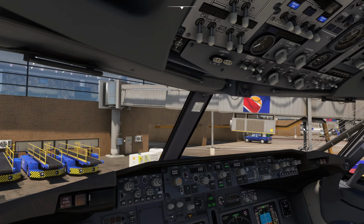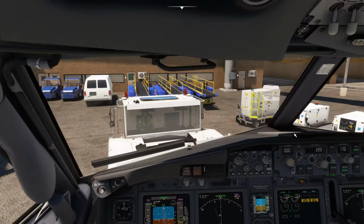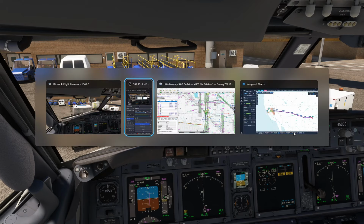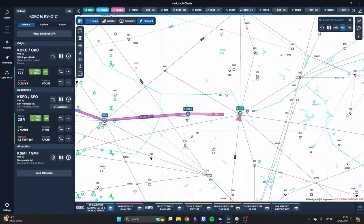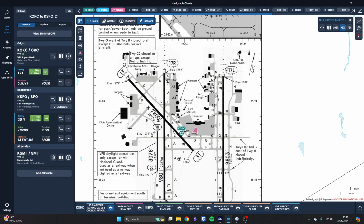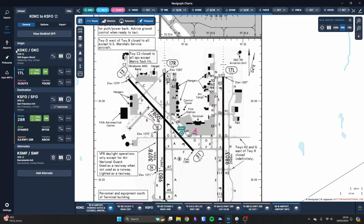Well, that's the plan. We appear to have the Xbox controller drifting there and affecting the controller. So let's just have a quick look on Navigraph at the ground layout of Oklahoma. So we're not going to do the full flight today. We're pretending we're going to depart to go to San Francisco. So we're going to depart on 17 left, I think it is. It's on here, isn't it? There we go, 17 left, yeah. So we're over here, so we'll be taxiing around along Echo to get to it.